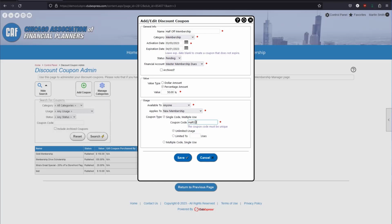Then below that, once you've set your coupon code, you have the option to either allow that to be unlimited usage, meaning as many people want to sign up are able to do so, or you can say something like, hey, the first 50 people. So we can say, the first 50 people to sign up are going to be able to use this. So right now it says half off membership. If we limit this to 50 users, this code can be used 50 times. And then that 51st time, it's going to say, this code no longer can be used. So that's a way for you to limit.